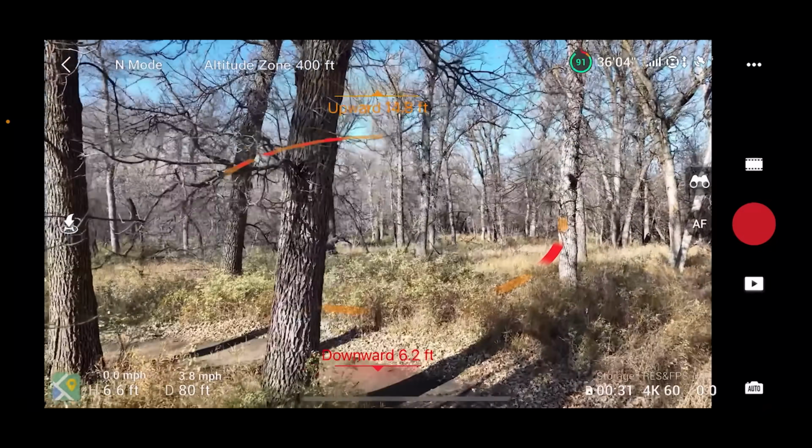So then what I did is I flew it backwards for a while to see how it did going backwards, because people were asking about that. And again, it performed wonderfully. And it actually found its own way down the walking path. Like it stayed in between the rows of trees and went right down the path, even though I was pulling straight back on that right stick.